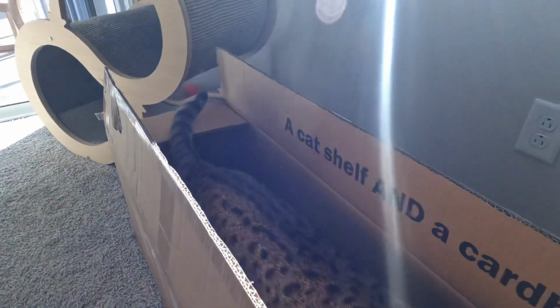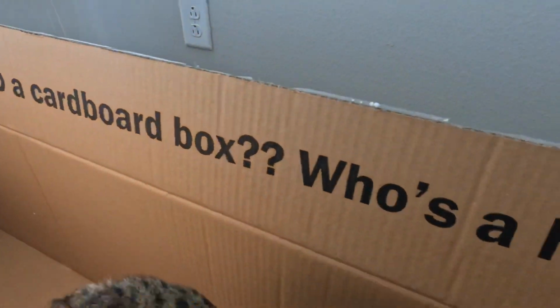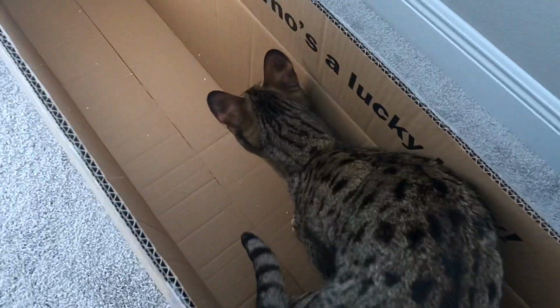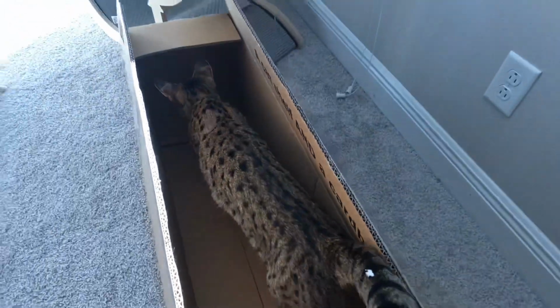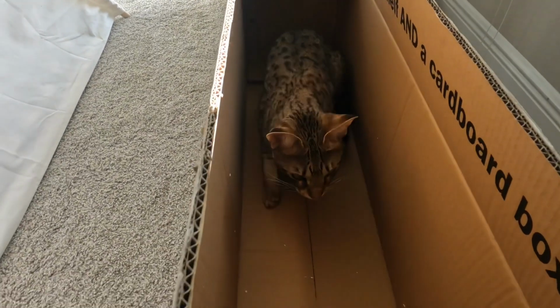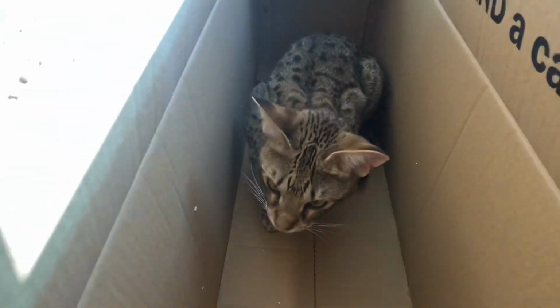And if you guys didn't see the saying, it says a cat shelf and a cardboard box. Who's a lucky kitty? Look at him. You stretching? It's long enough for you to stretch in it, huh? Oh, you got styrofoam on your tail. What do you think? Wait till you see your shelf that Daddy's gonna put up on the wall.